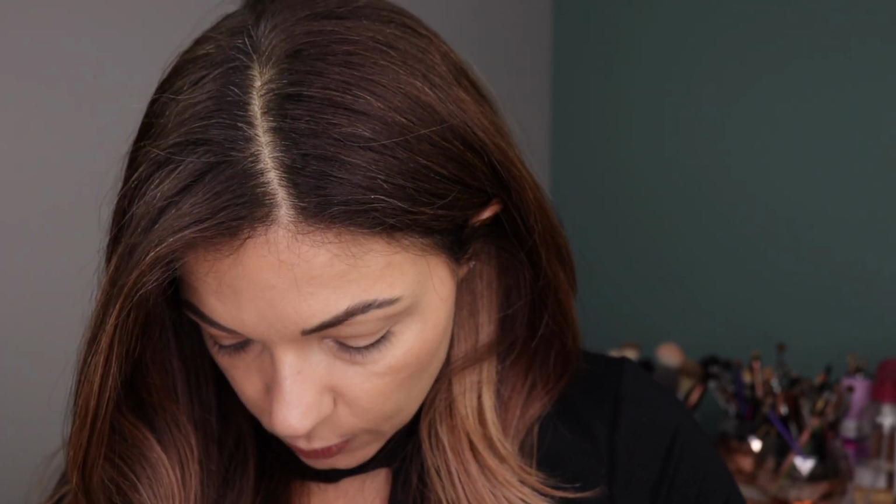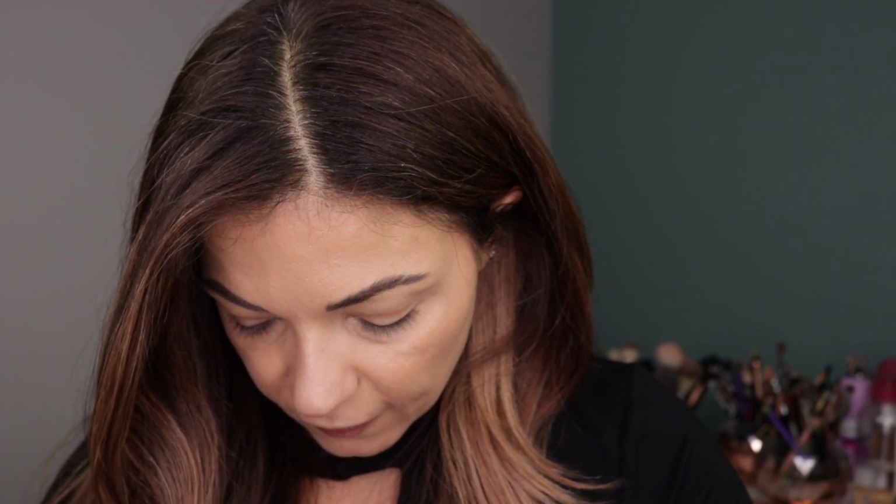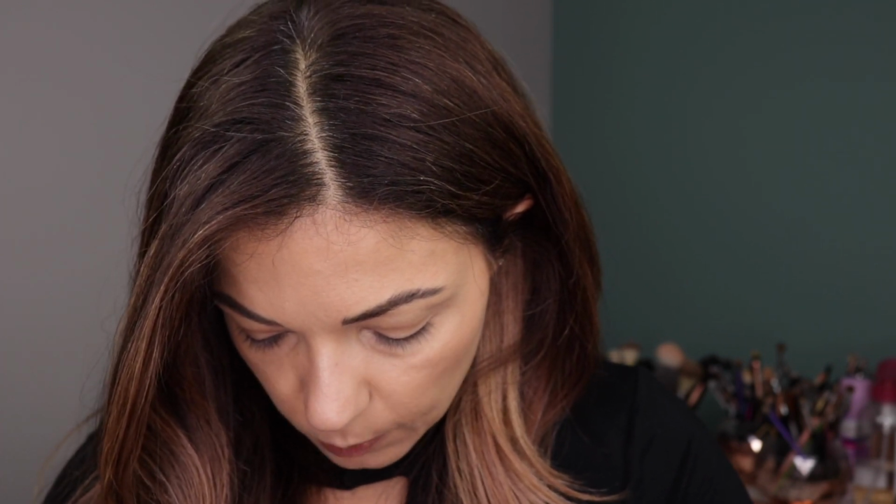Then we have Solomon, and this is going to be that mid tone, and it's a bit warmer than the deepest one. I really like this. It's almost, like I said, got that orangey red undertone to it, which I just find super flattering.